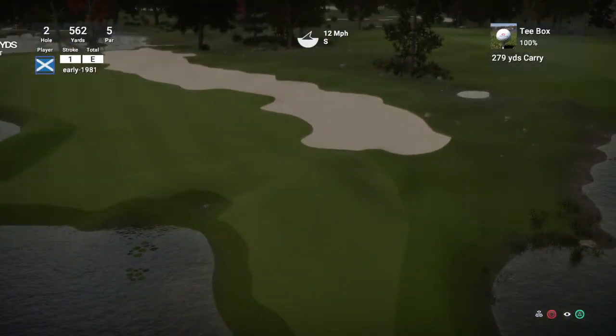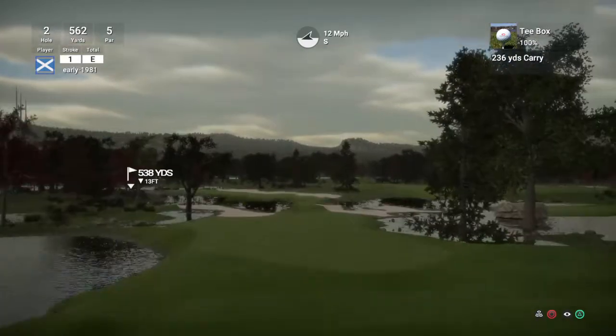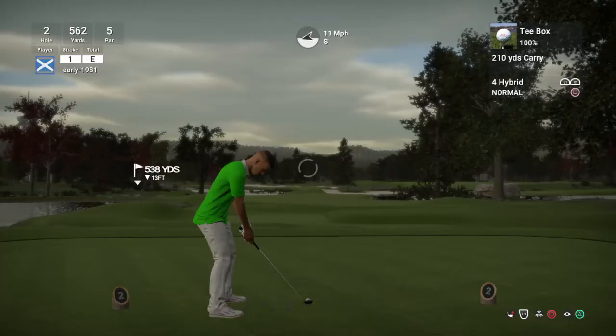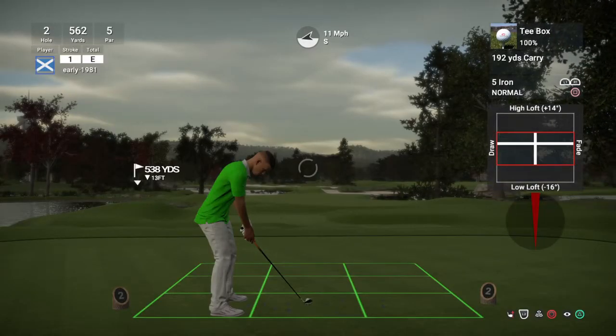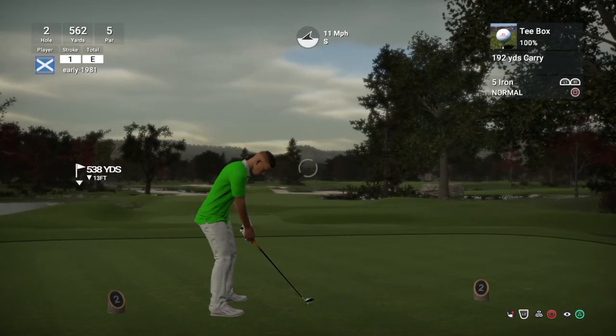It does look great, Steel Bean, doesn't it, mate? I don't think with that wind, guys, that I can... I'm just going to have to really lay up here. I'm going to have to play smart, so I can see why it did give me a 5 iron. Yeah, I'm probably going to, unfortunately, have to play this 5 iron, guys. I'm just going to loft it up a bit so we don't get too much run. So I'm certainly not hitting this in 2.